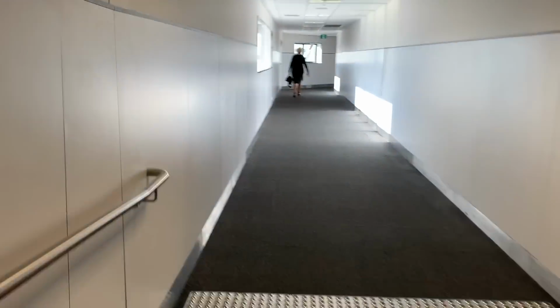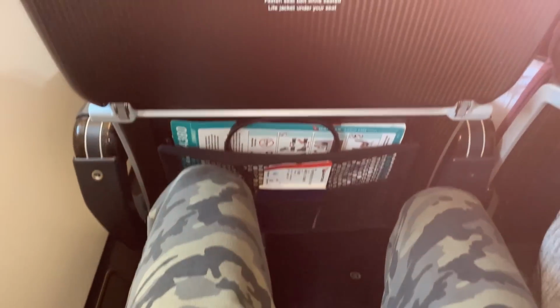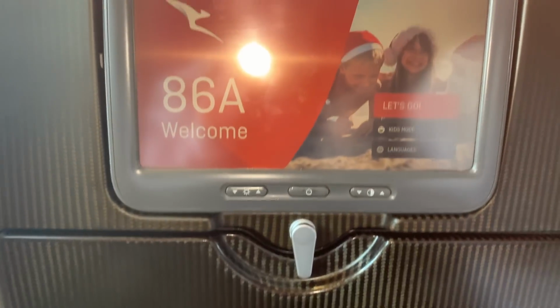It was finally then time to board the aircraft. My seat today was at the very back of the bottom deck of the aircraft. My seat for the trip is 86A, which is the final row in economy. It's great because I can recline my seat without having to deal with the guilt of reclining into the person behind me.